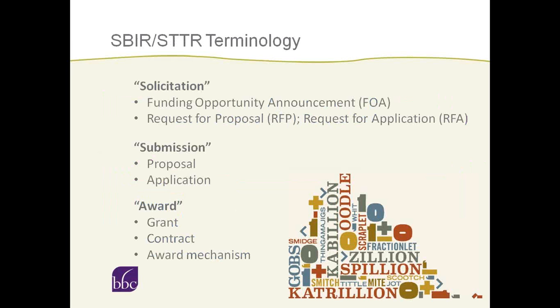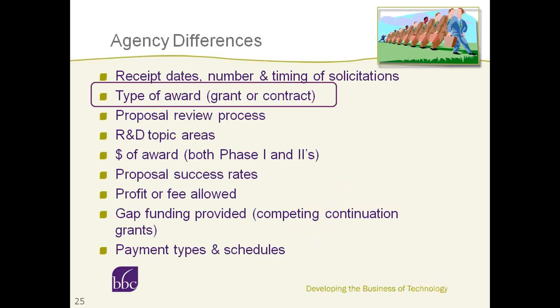Now, SBIR, STTR terminology, just so you know: all SBIR and STTR monies are awarded through solicitations. There's no such thing as an unsolicited SBIR. So you're going to submit a proposal or an application in response to a solicitation. And if successful, the company receives an award. And that award may be in the form of a grant or a contract. And so these are some of the differences between the agencies.